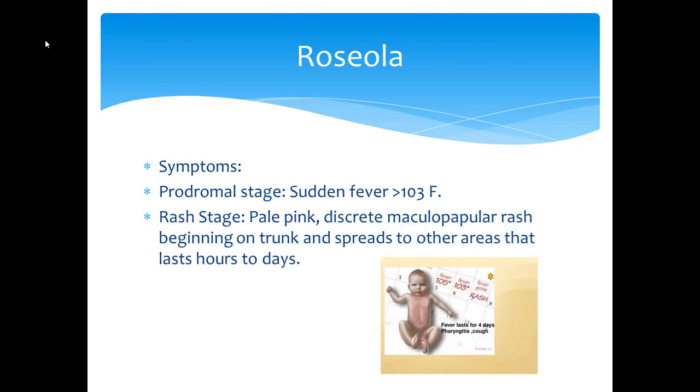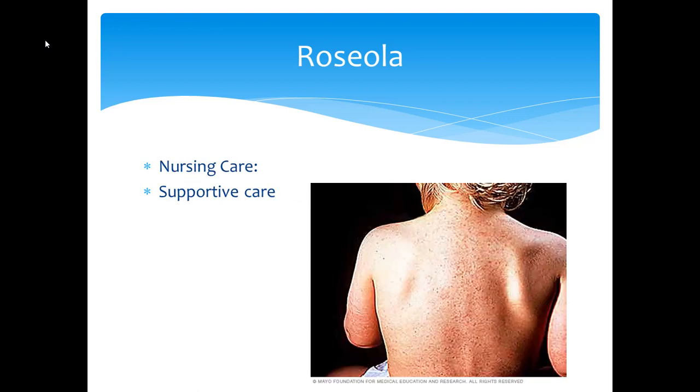Prodromal stage is basically the fever. Anything greater than 103, they have very high fevers with this. And then once it progresses into the rash stage, it's going to be a pale pink maculopapular rash that starts in the trunk and goes to other areas. Can last hours, can last days. Kind of depends on how serious it is.